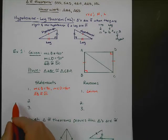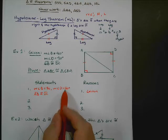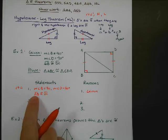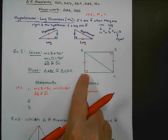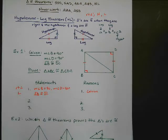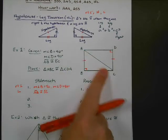So over here, this proves I've got 90-degree angles, which are right angles. So I have proven I've got a right angle. So there's one thing proven. AB and DC: this side is touching the 90-degree angle, so that's not a hypotenuse, it's a leg. So I've proven that I have a leg that's congruent so far. So now all I have to do is prove the hypotenuses are congruent. And this is the hypotenuse.